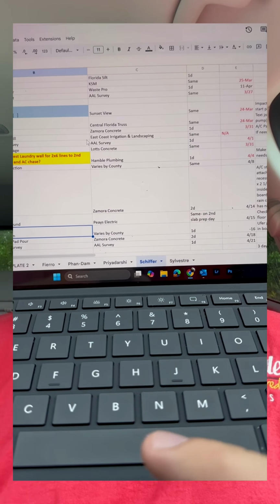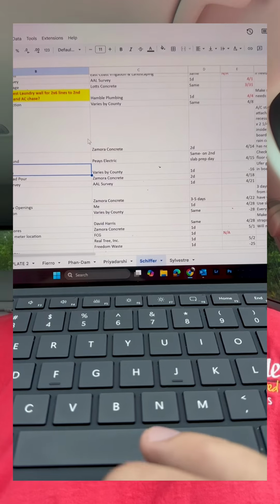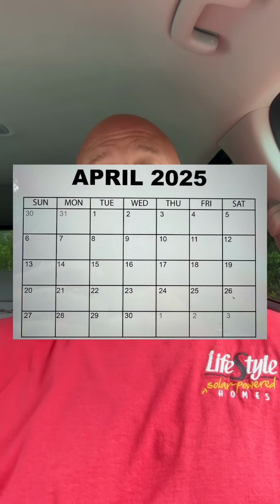Today I wanted to break down how I schedule each phase of the build and why timing is so important. When I lay out a job from building stakeout all the way to framing, I always aim for the slab pour to happen on a Friday. Why do I do that? It gives the slab the entire weekend to set before the block delivery. So for our standard size homes, that means I schedule slab prep, underground electric, inspection, and the pour all within the same week.